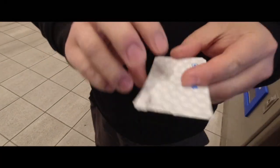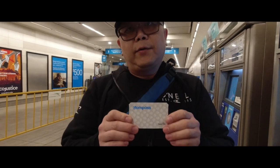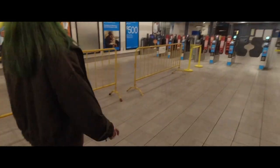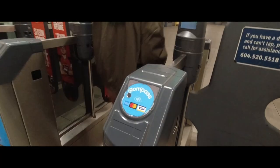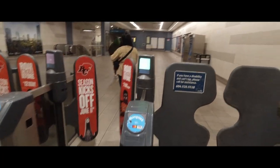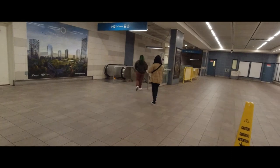So we have bus, metro, train, ferry, all included in this pass. And how you use it? Everywhere you go, you have to, yeah, go ahead. And this is how you get through the gates. And when you exit, you have to use the same. Easy peasy.